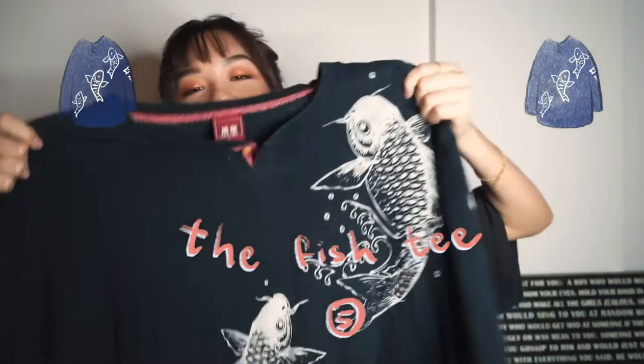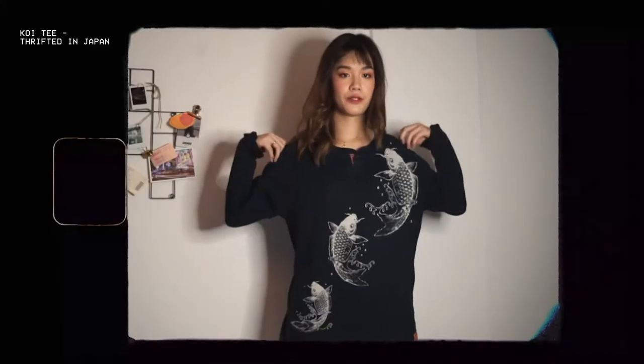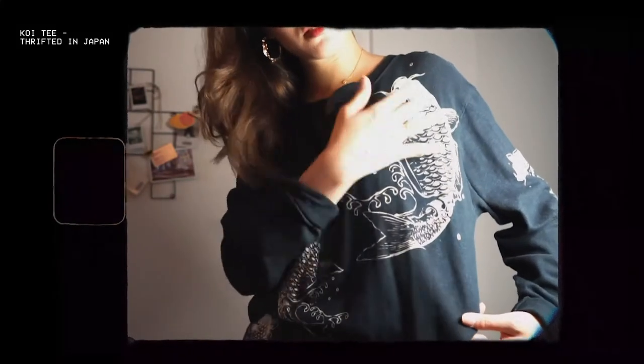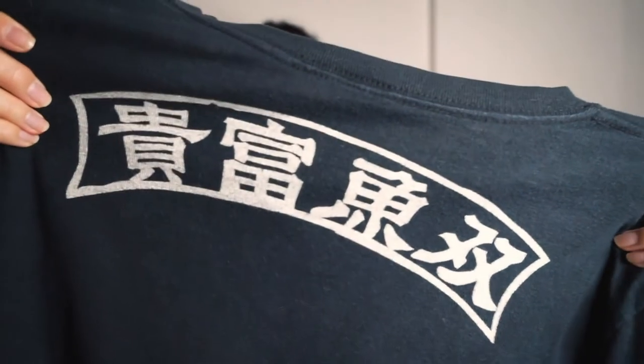So bringing in the long sleeve tees, which I absolutely love, but they are totally not suitable for Singapore weather. Here we have this beautiful koi long sleeve t-shirt that I got in Japan. I thrifted this in Japan for a couple bucks. I got this because I really love the koi detailing. Look at these babies. Isn't it pretty? And at the back there's also this detailing, Chinese, Japanese words.